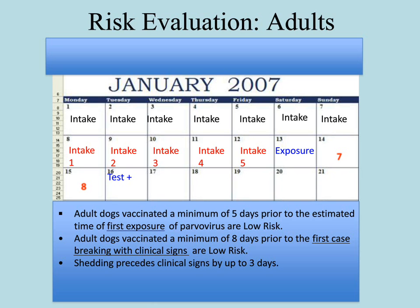So if we say we test a dog here on the 16th of January, we can say, oh, well, that dog was probably shedding about 3 days prior to when we got this positive test. So we count back from the 16th to the 13th. And we can say, oh, this is probably when exposure started. And then we count back 5 days from that because we know that any dog that was vaccinated 5 days before this exposure was most likely protected. We can say anybody with an intake on the 7th or before would probably not be getting sick from an exposure that happened on the 13th.